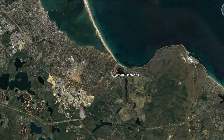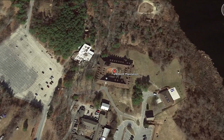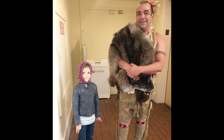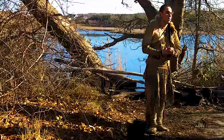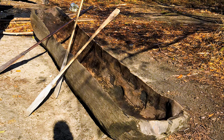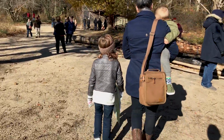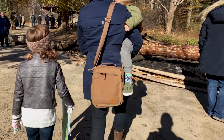And once we got there, do you remember anything specific? We saw some Native American. And we saw some wooden canoes. Was there a person making a canoe while we were there? Yeah. And what was the canoe made out of? Wood. Which was just the big trunk of a tree, right?